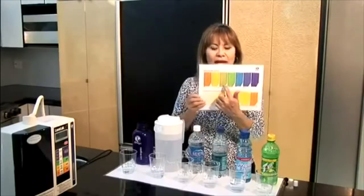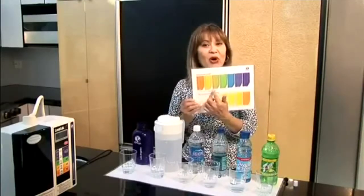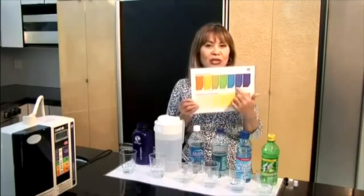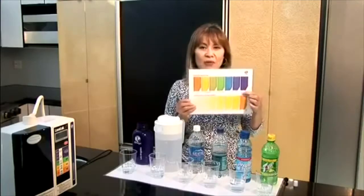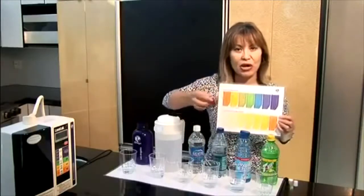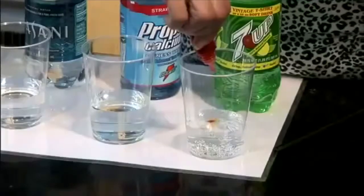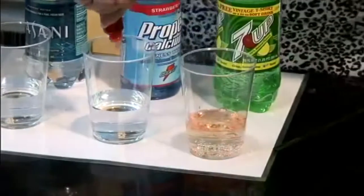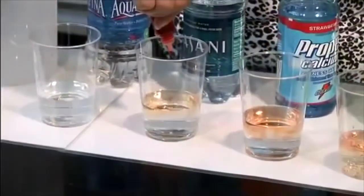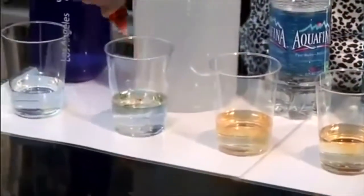Where green is neutral, anything this way of the green is what we call acidic. This is what you want to avoid because our bodies are already very acidic, and that's why we're compromising our health. What we want to do is stay over here on the alkaline side and of course optimally over on this end. So what I'm going to do is I'm going to put several of these drops in each of these liquids, and they will begin to turn colors. So let's start with this 7-Up. I'm just going to put like 3 or 4 drops into each of these, and you'll see the liquids start to turn colors. And into the bottled water, into the tap water, and into our Kangen water.